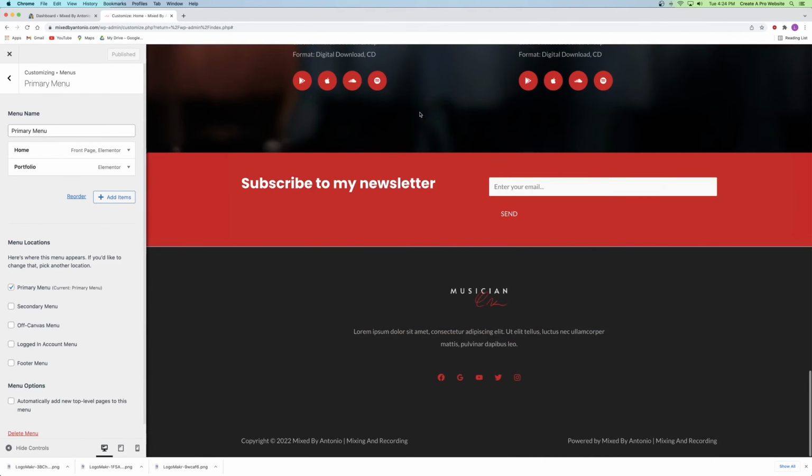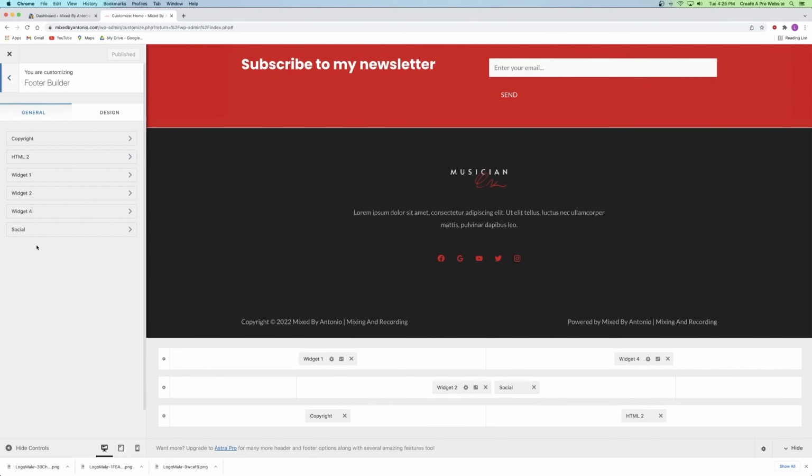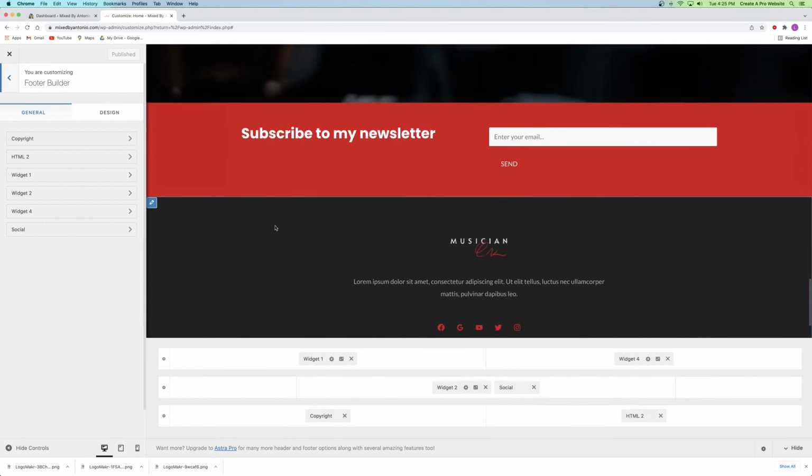Let's go ahead and scroll down to the bottom so we can edit our footer. So I'm going to click on the back button twice, and then I'm going to drop down to Footer Builder right here. Now with the footer builder, the first thing I'm going to do is completely remove this portion of the footer because I don't really want it.